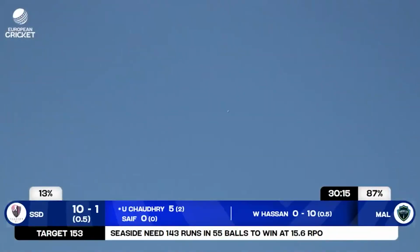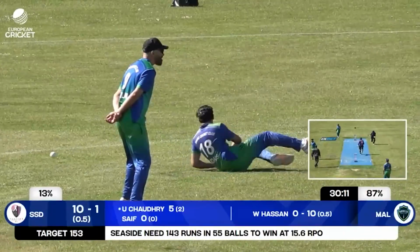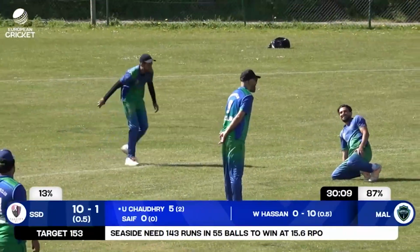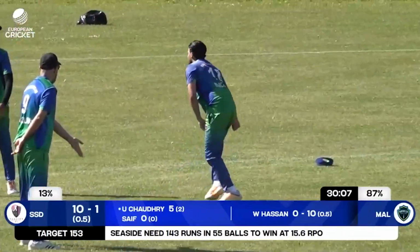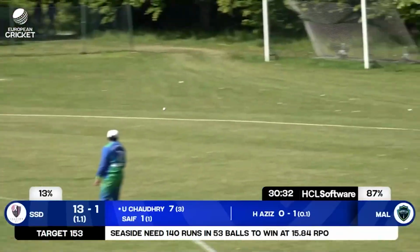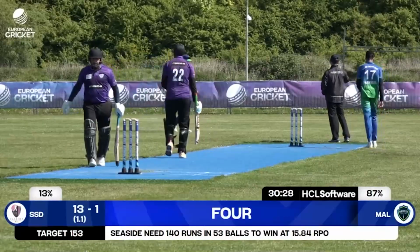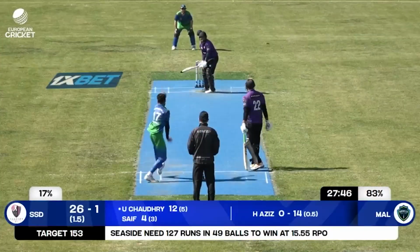And it could be 2 and 2 here, as this one goes high up in the sky. There's 2 fielders converging. Who's going to take it? Neither of them. As Saklan Kaumat tries to make himself small there, the Malmo captain. Oh, just a bit of a full toss that's whipped away by Umair Chowdhury. Haris Aziz bowling the second over here.